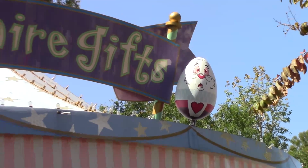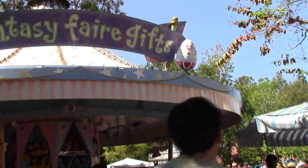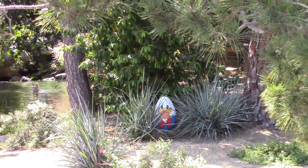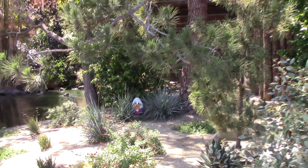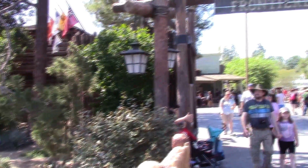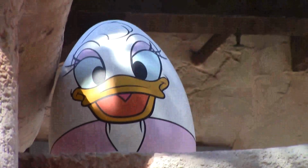Yeah, and then this one was actually pretty tricky because it just said Fantasy Fair. A lot of people, when they first think of Fantasy Fair, think of the new area where the princesses are and the new Frozen show, but this is actually located by Small World, where the old one used to be. Fantasy Fair gifts. And hanging out by the ducks out in the pond there is Donald Duck over by Frontierland. This one is kind of hard to see unless you're coming straight from Frontierland, but you won't be if you follow our recommended path, so there you go.